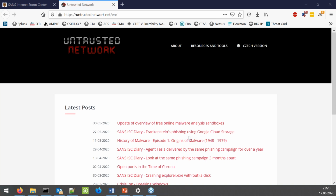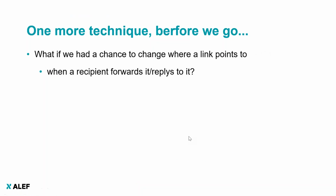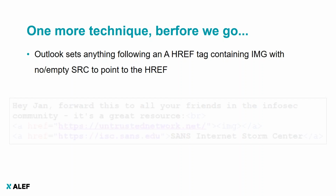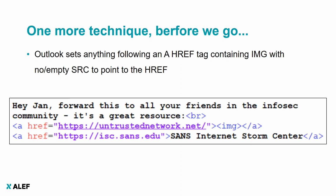Now this isn't great. Now, how does this work? It turns out that Outlook sets anything, any content. It doesn't even have to be an href. It may be simple text or it may be an image to an href if it follows a link which contains an empty image tag, or an image tag with no target, no source.